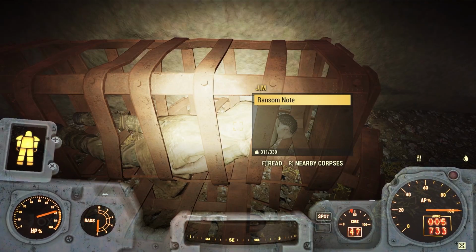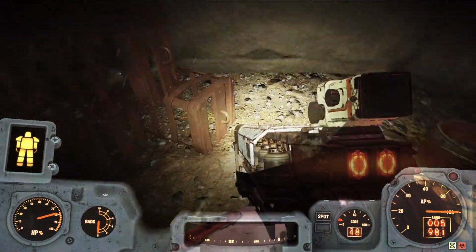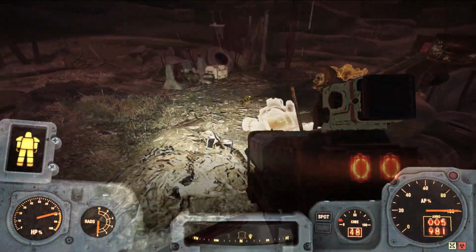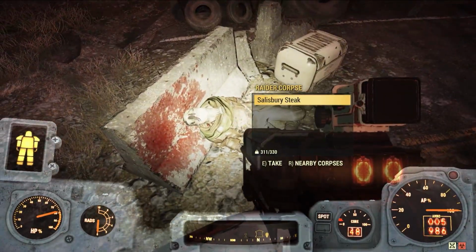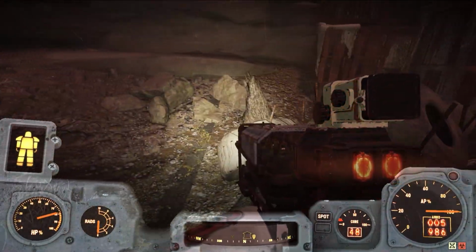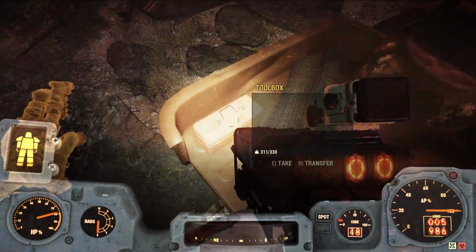On his body is a ransom note. "We have your idiot friend. Pay up the 3,000 caps or he's dead. Any funny business and you'll learn what happens if you cross us. Bring them to our camp before noon if you want to see him alive." Well, poor Jim, worried about his friend, paid the raiders part of the ransom money, but ended up getting killed for his trouble. But I guess their karma is that super mutants moved in and cleared him out afterwards.